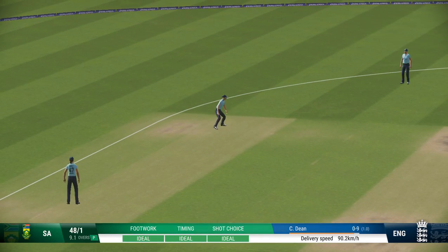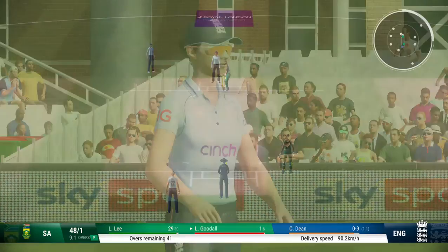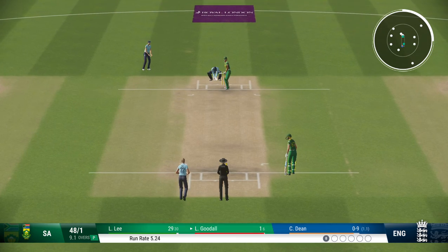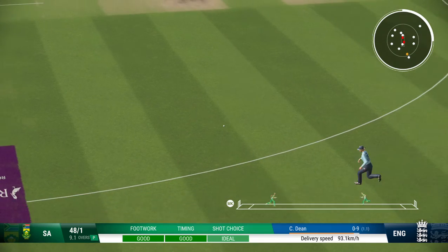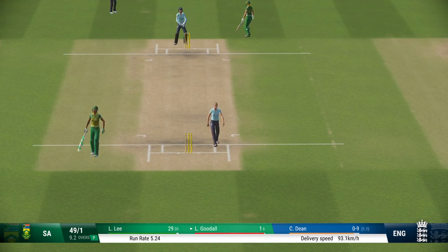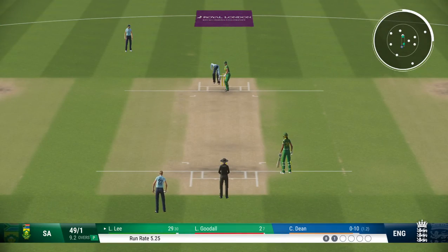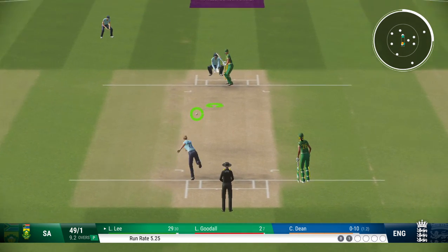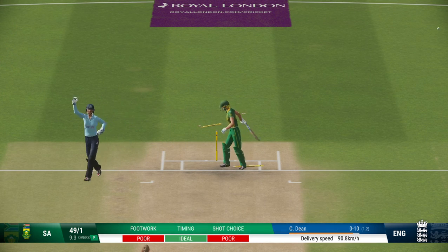Can't get that outside the ring field. Into the gap, and it's an easy single there. Driven off the front foot. Fantastic cricket shot. Probably expected more there. Gone! Played all around that one. What a delivery.